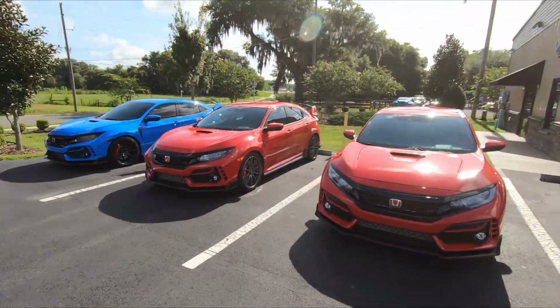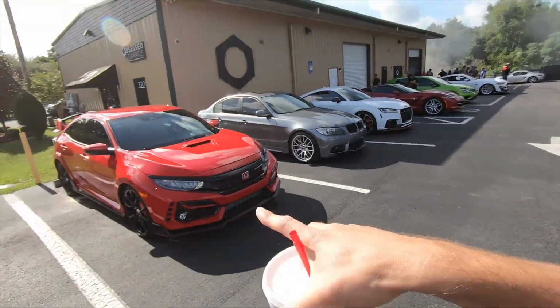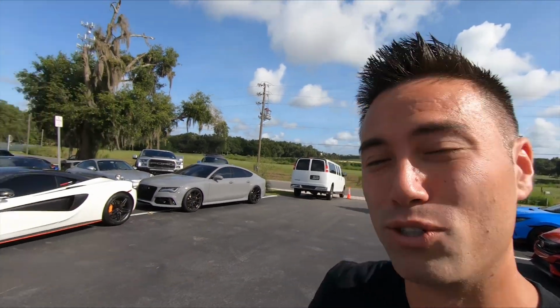Alright guys, we're over at Matt Moorman's place, Obsessed Garage. He's got a pretty good turnout. We got about, I don't know, 50, 60 cars here. We filled up this whole lot, and there's a lot over there as well. I'll show you guys around his garage, and then he's also using the shuttle right there, taking small groups of us over to his main house and showing us the garage and all his cars there.